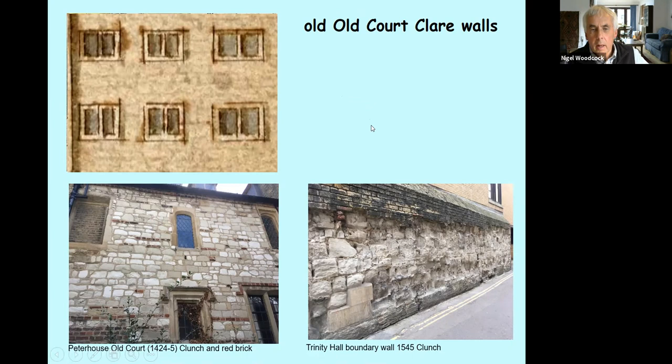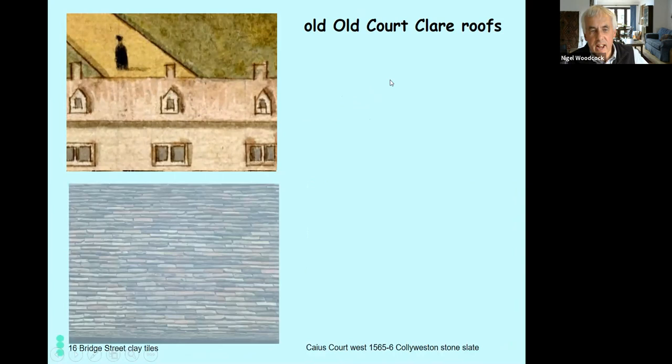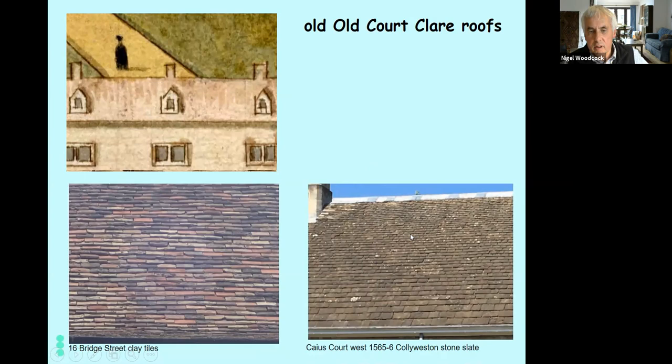So what were the roofs made of? I can't really tell. The drawing isn't accurate enough to tell between the two possibilities: either Collyweston stone slates, which we see now, or clay tiles. I like to think that they were Collyweston, because Clare, the new Old Court, is the last building in Cambridge for some time to have been roofed in Collyweston slate. I think probably it was because there was a cheap supply of reusable Collyweston slates on the old court. I think that would be logical. The individual slates last quite a time. They just need trimming and relaying, and they're good to go again for another 100 years. So some of the slates on the present roof may well date right back to the old court.